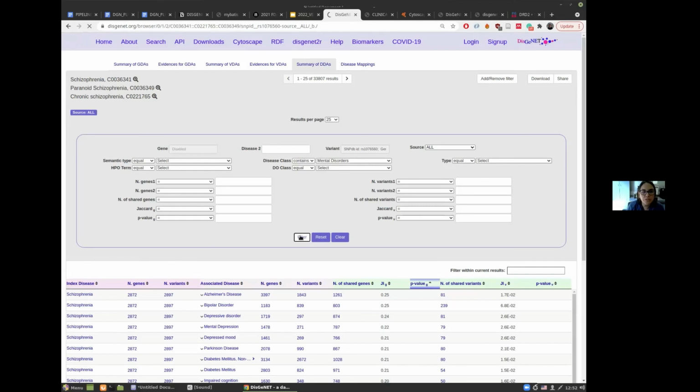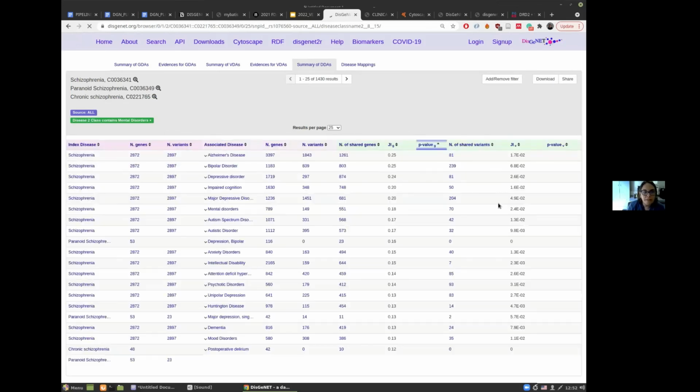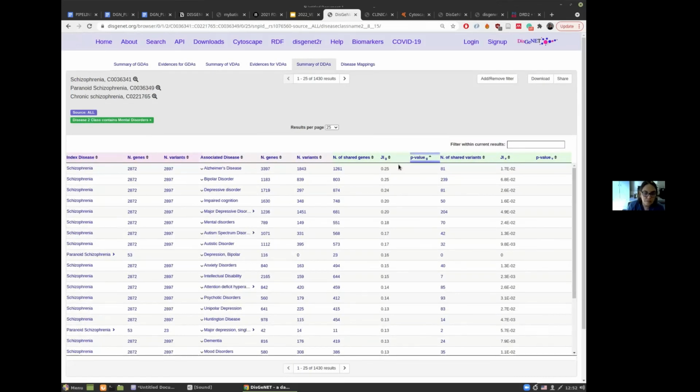Then you filter. As you notice here, you have many other filters that you can apply. In this case, I will only apply this one. And then you see here that the list is a little bit reduced, but it still looks a lot like the original one, because it's actually impressive how they have a very high shared genetic component in this type of diseases.